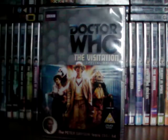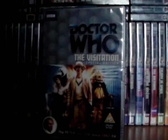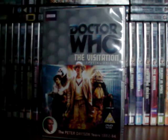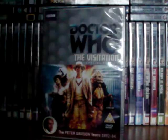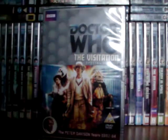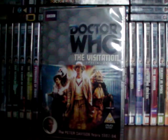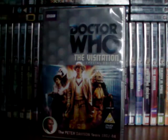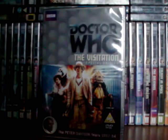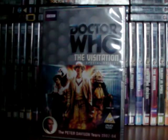It's a fun pseudo-historical. I think this one is before Black Orchid, but part of me always questions why they put The Visitation and Black Orchid side by side, because one is a historical but with aliens, the other is a historical without aliens. But I think that's because maybe back then they were testing the waters to see which one gets more viewing figures, and then moving forward they'd go with that one, as opposed to having both historicals with aliens and pure historicals. And I guess obviously Black Orchid got lower viewing figures than Visitation.